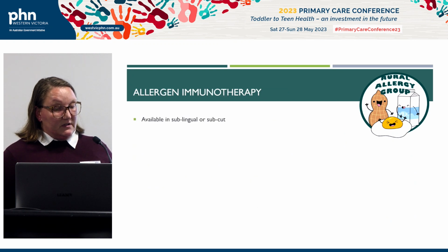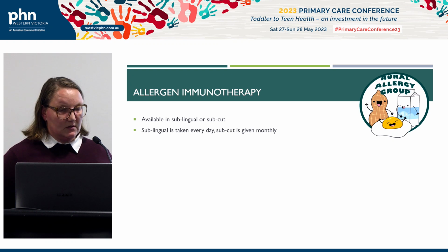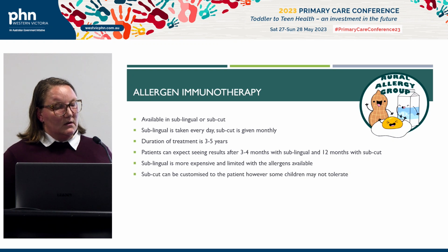Allergen immunotherapy, I'll just touch on this lightly, available in sublingual or subcut. Sublingual's taken every day, subcut's given monthly at the GP, initiated at the specialist. Duration in treatment's 3 to 5 years, so it's not a quick fix, it's a big commitment. Patients can expect seeing results after 3 to 4 months with sublingual and 12 months with subcut. And sublingual is more expensive and limited with the allergens available. With subcut, you can customise it to the patient's allergies. However, some children might not want to be using a needle.